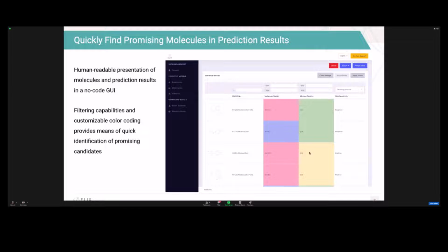And so from this, you can quickly say, well, okay, anything that's red, I don't want. Okay, this is a promising molecule perhaps. And oh, here, this is green, that's great. It makes it easy for non-technical users to approach and quickly find the answers that they need from the data.